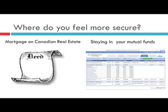Given the security of a low-rise development, the fixed returns of 8%, 8%, and a top-up of 8% paying 12% annual returns, where do you feel more secure? With your name on a mortgage for Canadian real estate, or staying in your mutual funds?